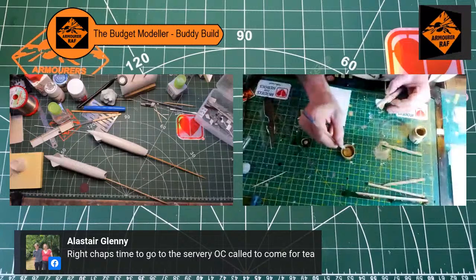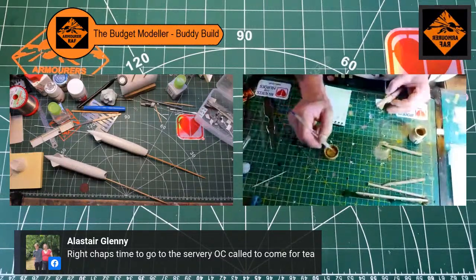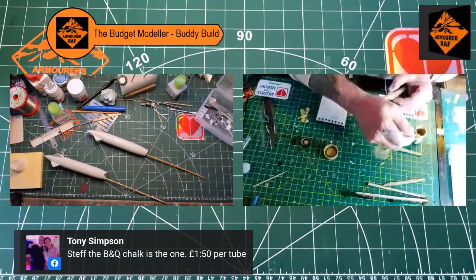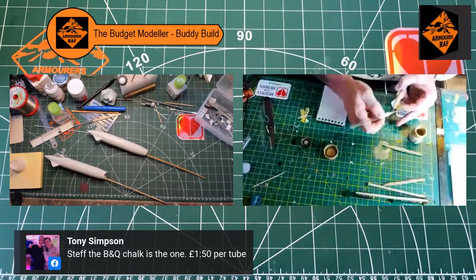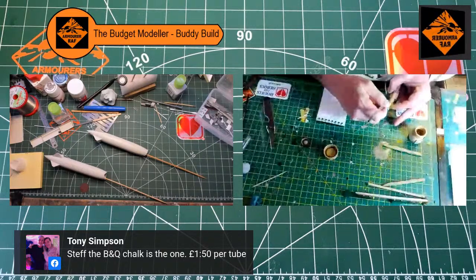Right, chaps, time to go to the servery. OC called to come for tea. Cool. Enjoy your tea. Tony says, Steph, the B&Q chalk is the one. B&Q, £1.50 a tube. Cool.